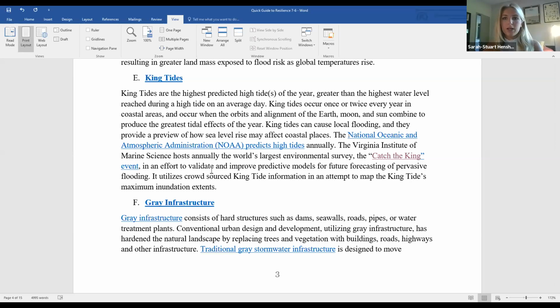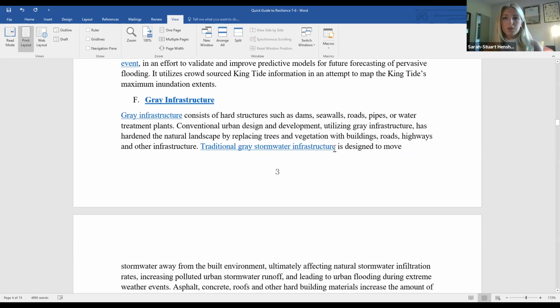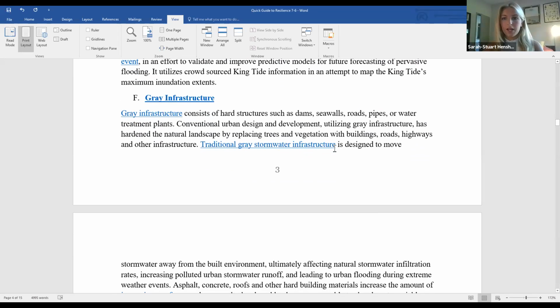And then heading back to the quick guide, our last part of this section is just going over the role of gray infrastructure and kind of exacerbating flooding, mainly relating to kind of traditional stormwater infrastructure, since that can decrease the amount of impervious surfaces and just kind of affect natural stormwater infiltration rates.